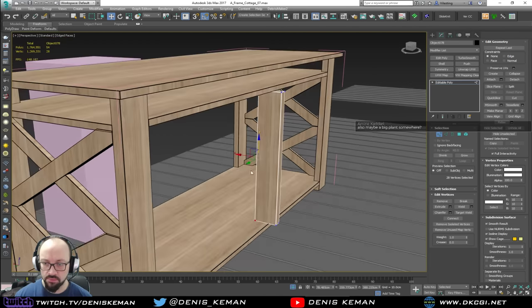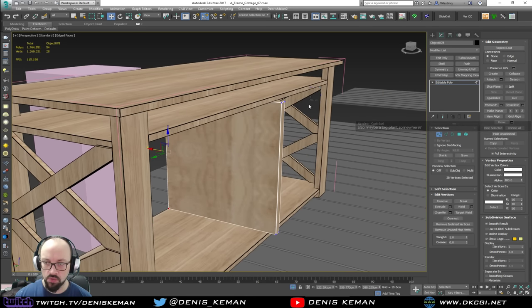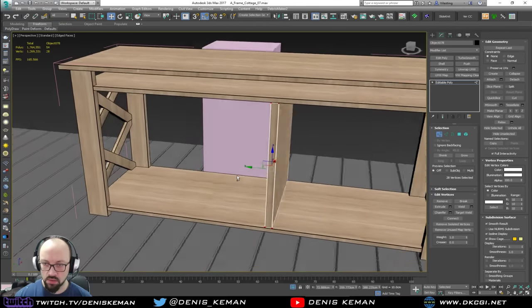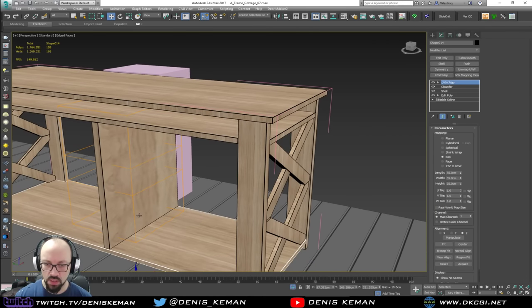Plants and stuff like filler objects are not going to be a problem, but for now I'm just trying to get the big items out of the way. Everything else is basically a filler for this scene.